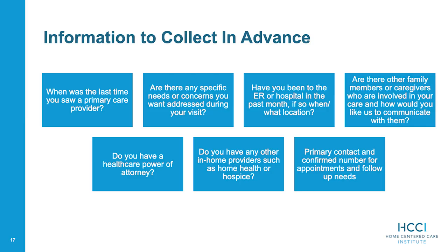Healthcare power of attorney is another one. A lot of these patients, when you first see them, don't have a healthcare power of attorney. Do their POA, do their living will, bill for that.